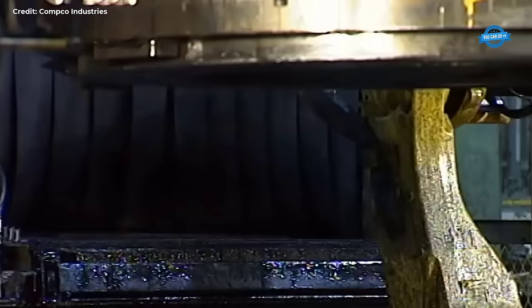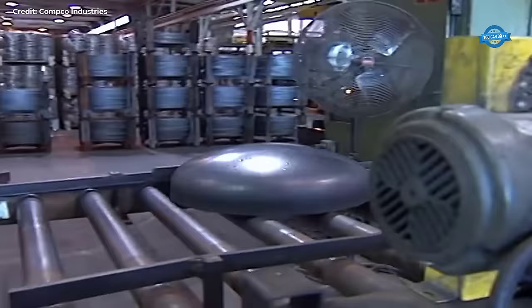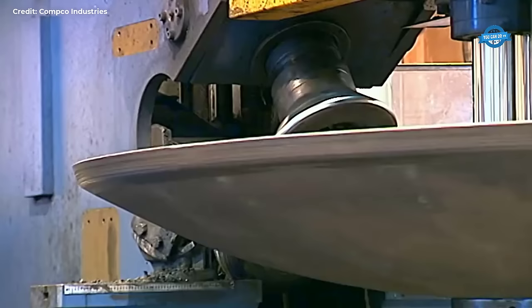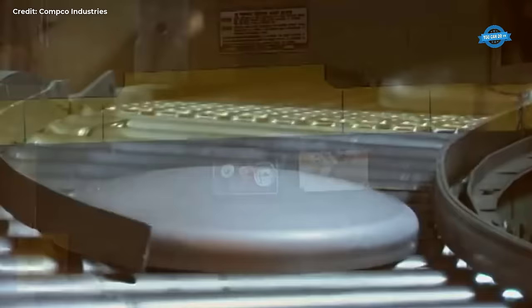Following the forming process, the tank heads may undergo trimming and beveling to remove excess material and refine the edges. Throughout the production process, the company implements stringent quality control measures to ensure that each tank head meets or exceeds industry standards. Depending on customer requirements, tank heads may undergo surface treatment processes such as shot blasting or painting to enhance corrosion resistance and improve aesthetics. These treatments also prepare the tank heads for subsequent welding or assembly operations.